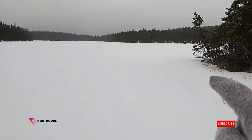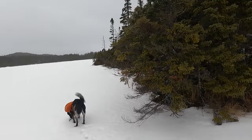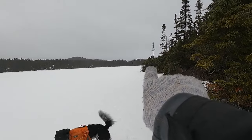All right, so when we get up around this little point here, down this way, there's a nice little sheltered cove. And the wind is coming out of the northwest all evening and overnight. So this little cove here should be tucked away out of the wind about as well as we're gonna get. So I'm gonna head down here and set up our camp somewhere down in this cove. Somewhere on this shore over here.